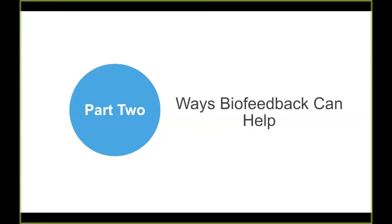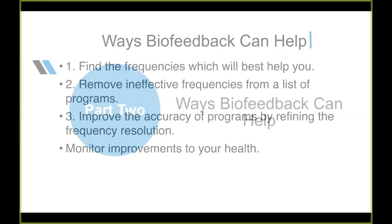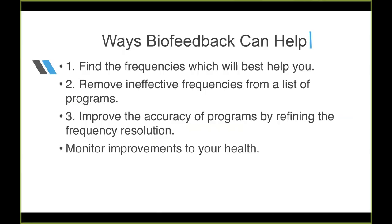I'm going to explain how biofeedback can help. The question you may be asking is, it's all well and good, but why run a biofeedback? What are the advantages? Biofeedback can help you find the frequencies which best help you. Everybody is different. We've got different DNA, we've got different environments, live in different countries, different friends who we rub off our germs, who we exchange germs with.